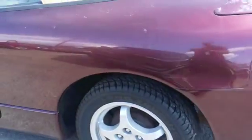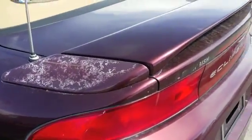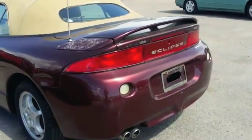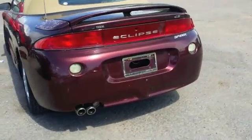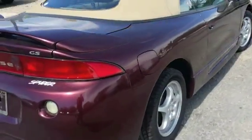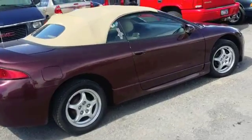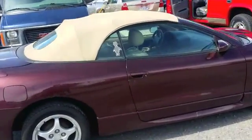Glass is good. There's the convertible top. As you can see, it's kind of fraying a tiny bit there at the top. Still got the factory caps. A little more paint oxidation there on the back fin. It's the exhaust, Spyder. Get you a little more wider angle. Take it all in.